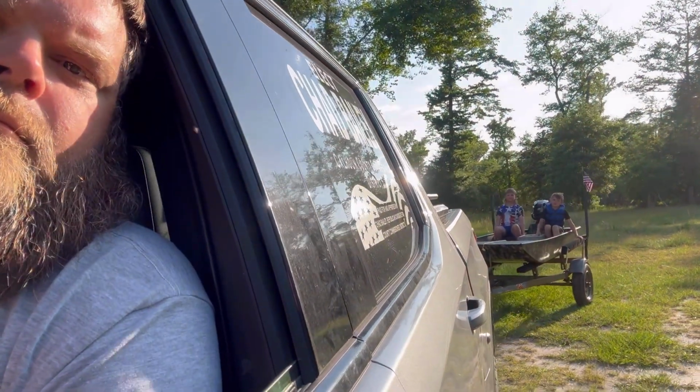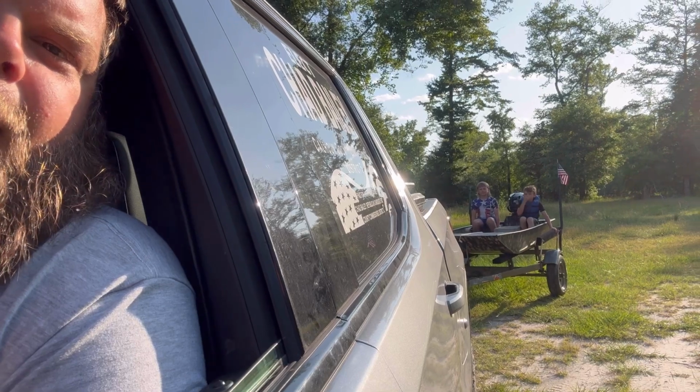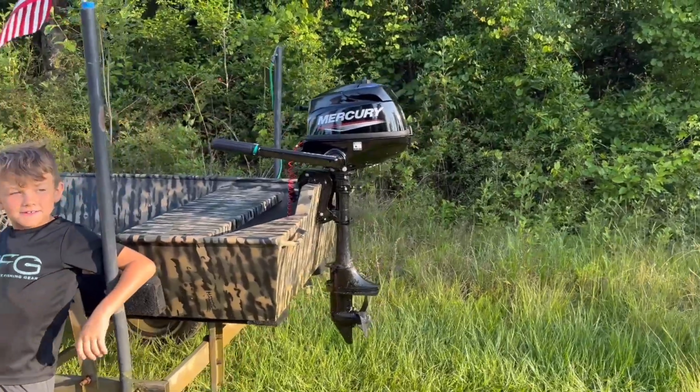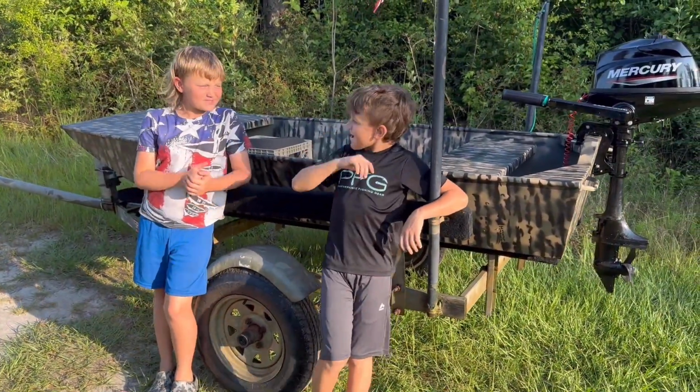Dad, driving back to the gate like this. No, y'all got to get out and tie that boat down now. Put all your stuff up. So first impression. That was the first time y'all finally got this thing on the water. What do you think? It was good.